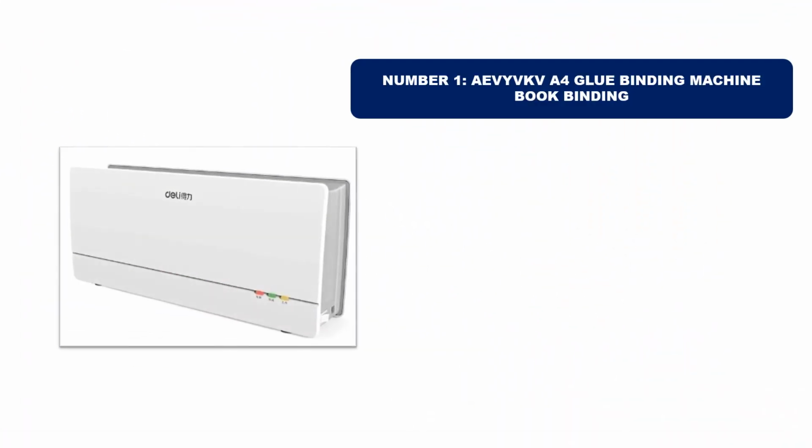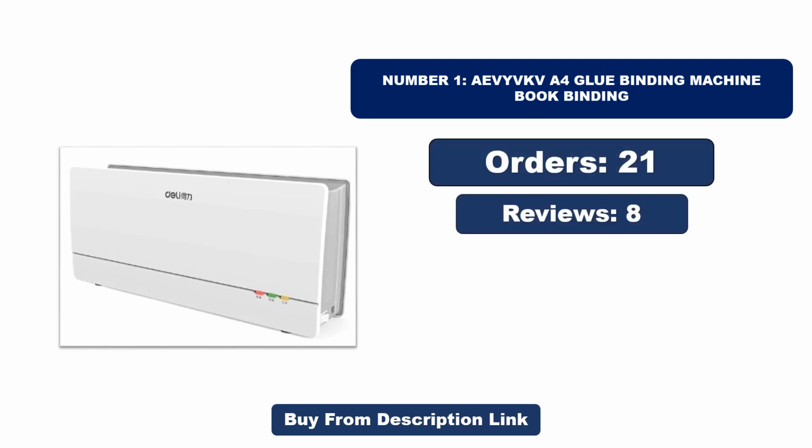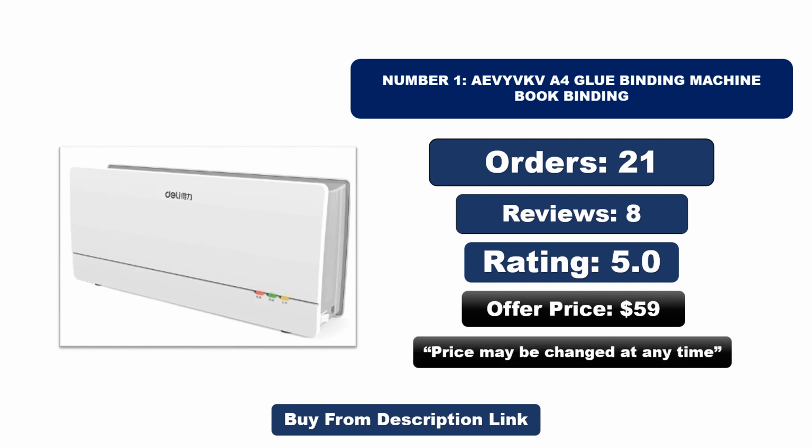Number 1, AEVYVKV A4 Glue Binding Machine Bookbinding. It is the most popular and best-selling product in 2024. Orders, reviews, rating, price. But price may be changed at any time.